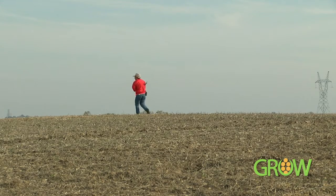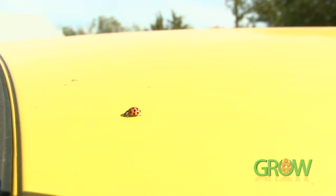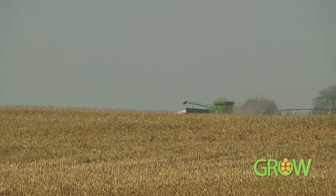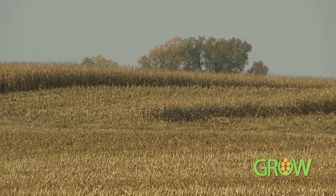Dr. Seymour says ladybugs are very beneficial to have. They feed on these pest insects both in their larval stage and then in their adult stage. This time of year, we're seeing the culmination of the full season where they've been feeding and doing well. Now with harvest season, there's no place for ladybugs in the crops, which is why we're seeing so many. These lady beetles overwinter in protected areas, and so they're flying to find those places.